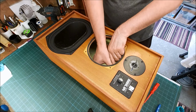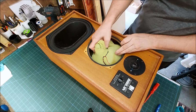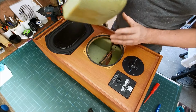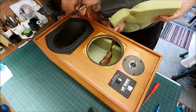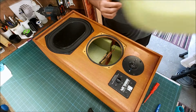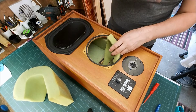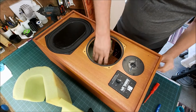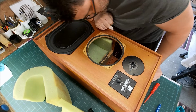Big roll of foam in there. Just move that out of the way. This foam's beginning to break down, and I don't think it should be in that way either. It's meant to be flat in the back up here, not rolled up. We have another piece that goes round the bottom. We have a brace in here as well that also supports the back of the woofer.